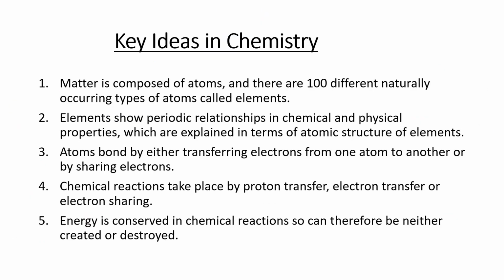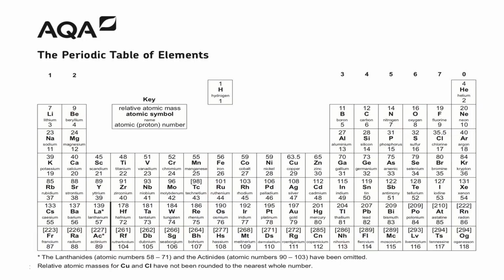The exam board has kindly provided a range of key ideas in chemistry. There are more key ideas than this, but these are the key ideas that are going to be looked at in this particular presentation. The first key idea is matter is composed of tiny particles called atoms, and there are about 100 different naturally occurring types of atoms called elements. All of these elements are found in the periodic table. The periodic table of elements is an insert that will be provided to you with the examination paper on Friday.